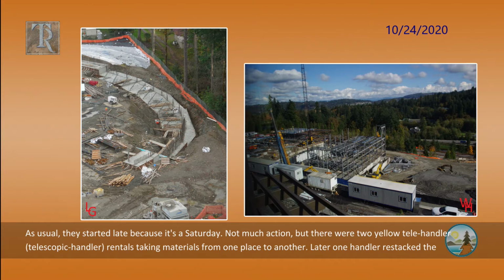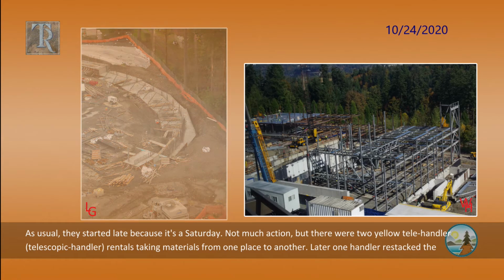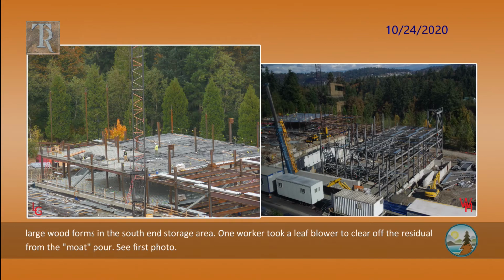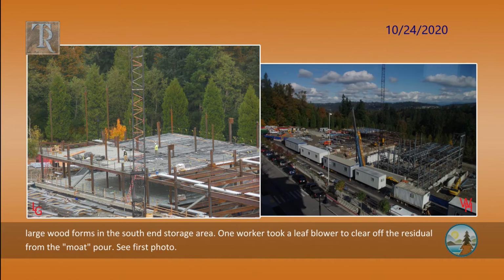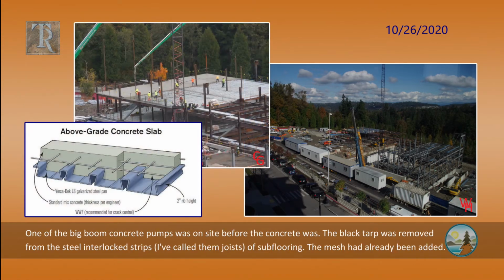Not much action, but there were two yellow telescopic handler rentals taking materials from one place to another. Later, one handler restacked the large wood forms in the south end storage area. One worker took a leaf blower to clear off the residual from the moat pour. See the first photo. One of the big boom concrete pumps was on site before the concrete was.